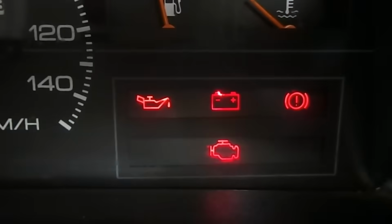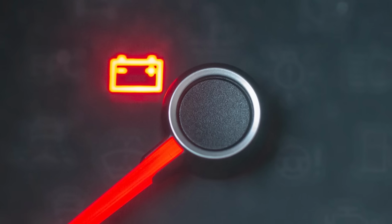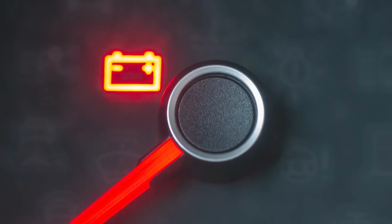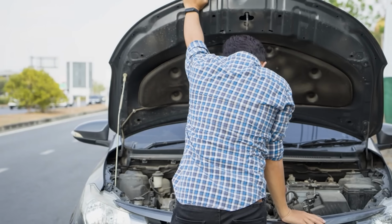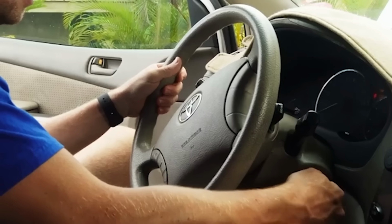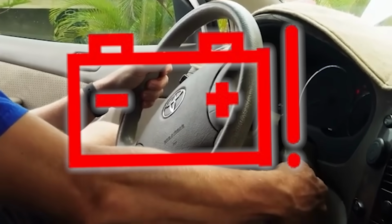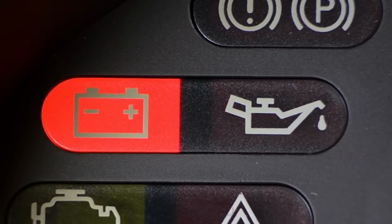A dead battery never comes out of nowhere. It warns you first. The trick is to catch the signs early before you're stranded in a parking lot with a car that won't start. First up, slow cranking. If your engine drags when you start it, your battery is crying for help. Don't ignore it. That's your first sign that it's losing power.